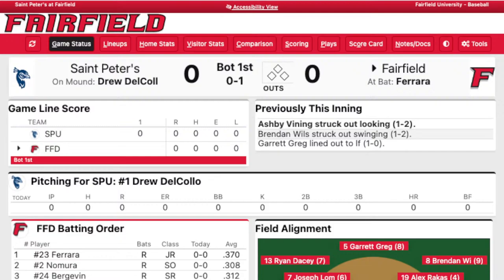That's been the name of the game this whole series. Every home run has found its way either to center field or to right field, which you wouldn't expect from a lineup filled with right-handed hitters. Yeah, for sure, Kyle. And with that, that'll bring up your shortstop number two, Luke Nomura, who's had himself quite a series.